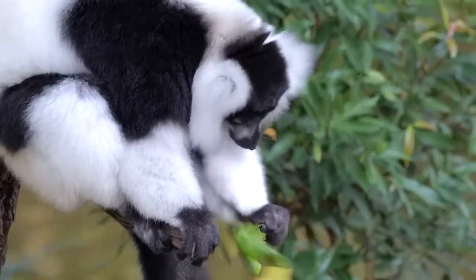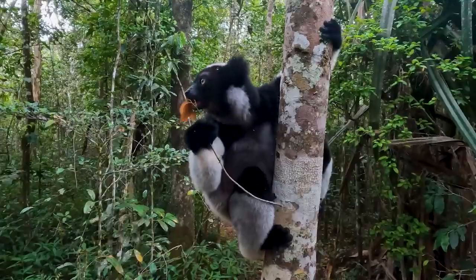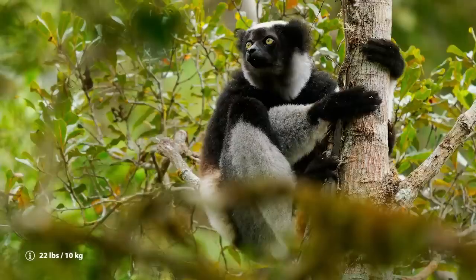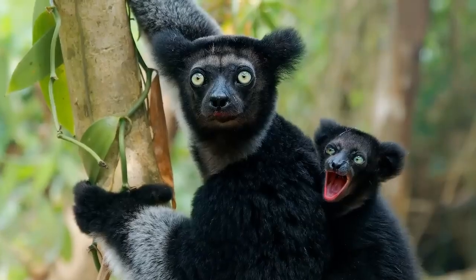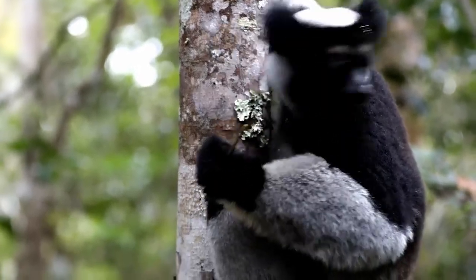Although the 2 members of this genus are large in terms of lemurs, they are not the largest species overall. This accolade goes to the indri, which is most closely related to the sifakas and woolly lemurs. These primates can weigh up to 22 pounds, and with the females giving birth just once every 2 to 3 years, this is another species now listed as critically endangered.